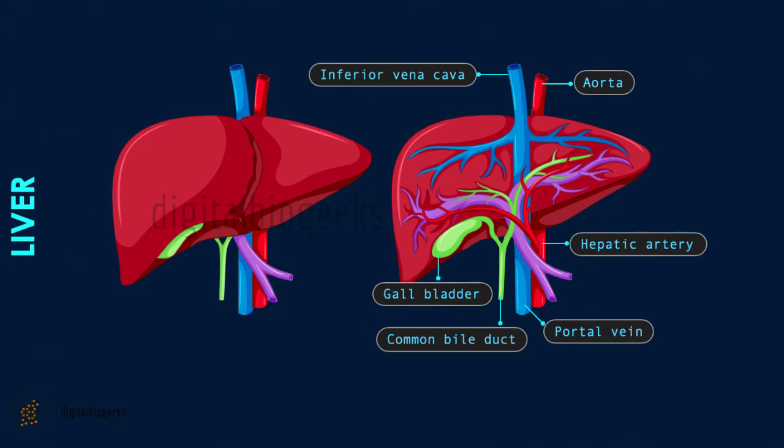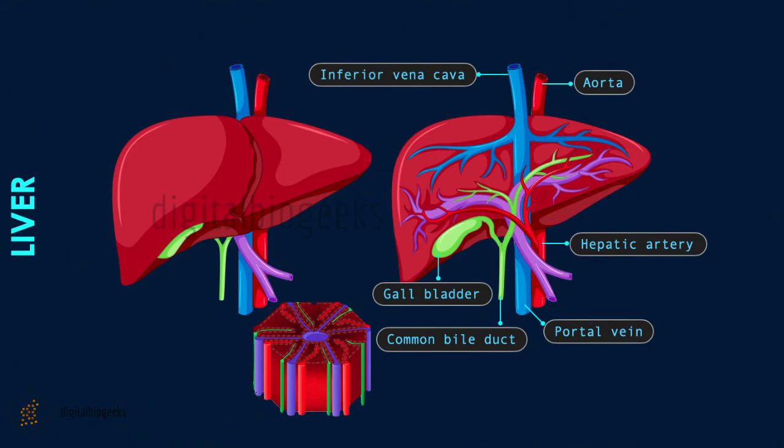Bile is essential for the digestion of fat. Bile is secreted by the hepatocytes, that is the liver cells, and is collected in the bile canaliculi. These green lines are the canaliculi, and through the bile canaliculi, bile reaches the bile duct, and through the bile duct it reaches the right and left hepatic duct. The right and left hepatic ducts then join to form the common hepatic duct, and the bile passes through the common hepatic duct into the cystic duct, and from there it reaches the gallbladder.